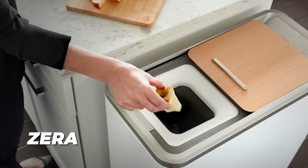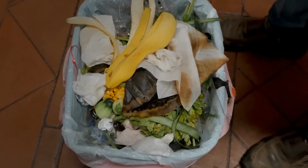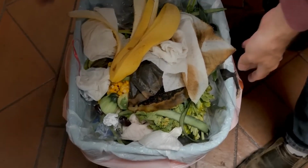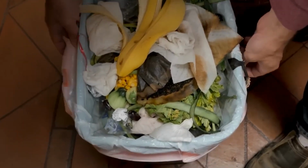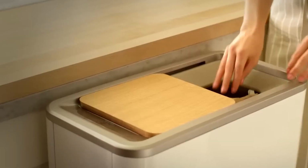Number 10. Zera. The average American family produces around 18 pounds of trash every single day. That's over 3.2 tons of trash every year. Most of this trash ends up in landfills, harming our planet. What if there was a way for you to turn your trash into something useful with a Zera? You can. At its core, Zera is a trash can.